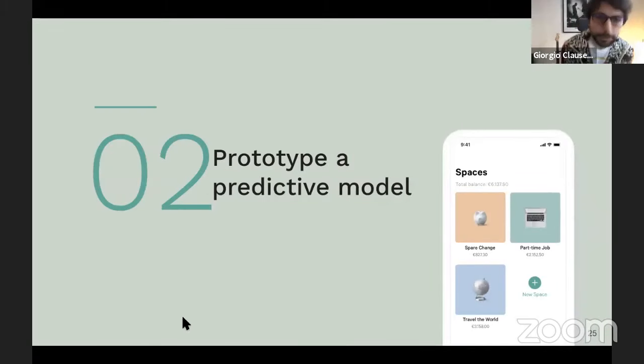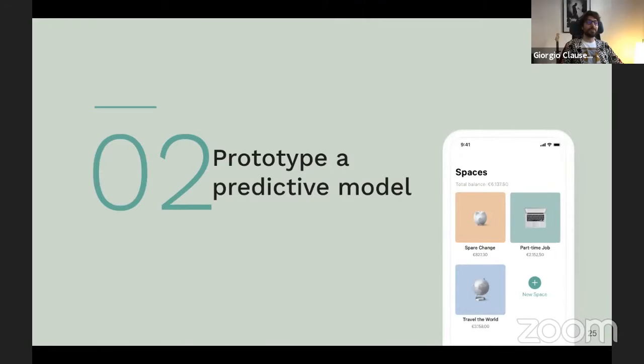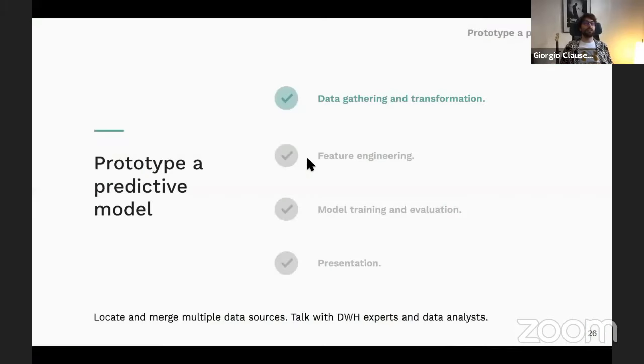All right, so I got the funniest part of the presentation, and I will be sharing with you how we prototype a predictive model at N26. What do we consider the most important steps to be taken, and some of the challenges that we face when prototyping a predictive model? Because, of course, the first thing you should do after you have reached clarity on the business problem is to build a prototype. You cannot just go into production with some random idea.